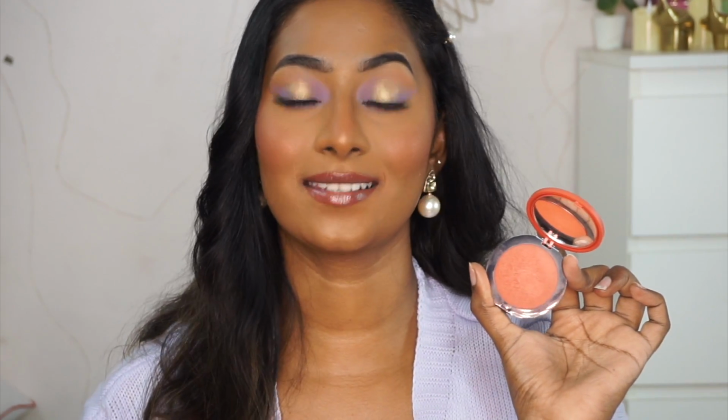It also has a very faint shimmer in it. It doesn't come off as shimmery on the skin, but it definitely leaves a beautiful sheen on the skin, which looks very healthy and natural. It just makes you look more healthy. This one was a little bit on the expensive side, but it is such a beautiful blusher option for my dusky skin tone girls, so I wanted to include this in today's video.